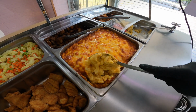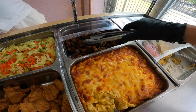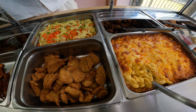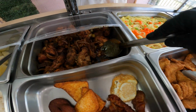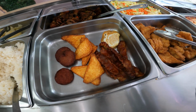We have baked mac and cheese. This is fried pork. It's very popular back in the Dominican Republic. So it's like pork chunks. We have some fried fish. This is one of our best sellers. Oh, that was good. And we have stewed chicken.